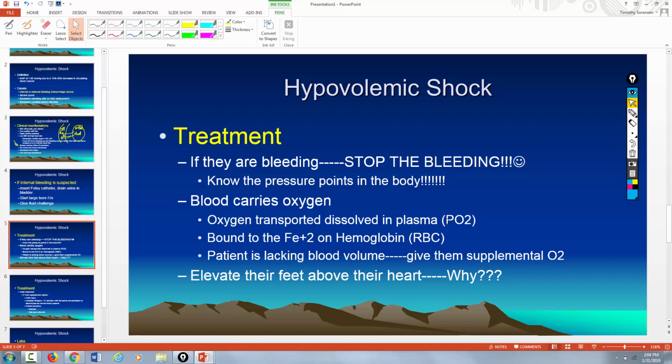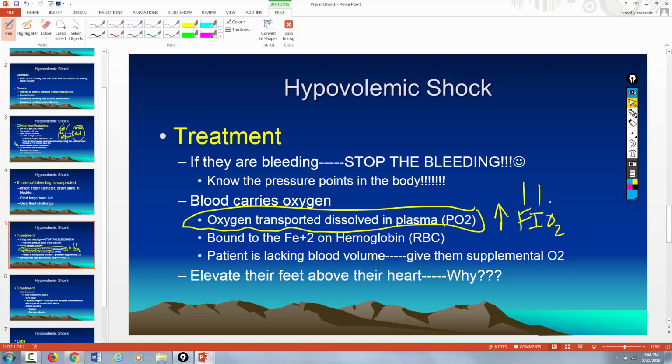And then you want to give them supplemental oxygen because you just learned, or maybe you just relearned, that oxygen can be transported dissolved in the plasma. So you pump up that blood volume and then you increase that FiO2, or the fraction of inspired oxygen, right? Room air is 21%. If they're bleeding their own blood, you give them 100% if you can.